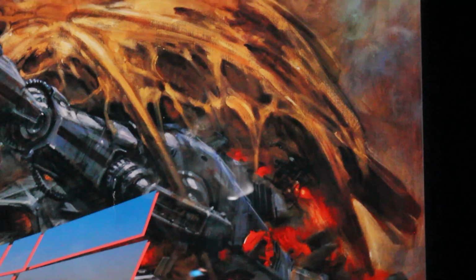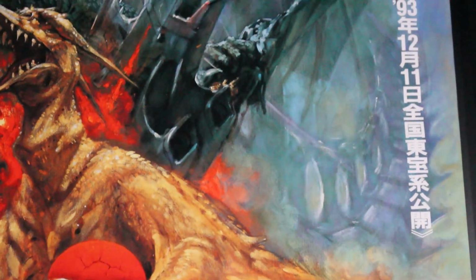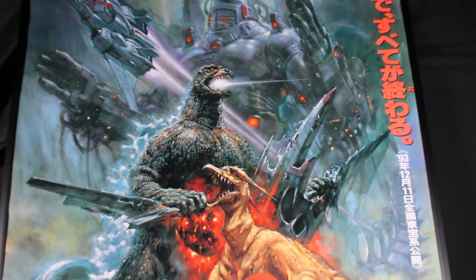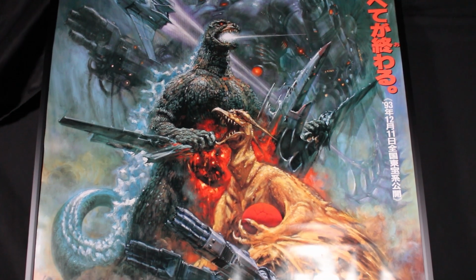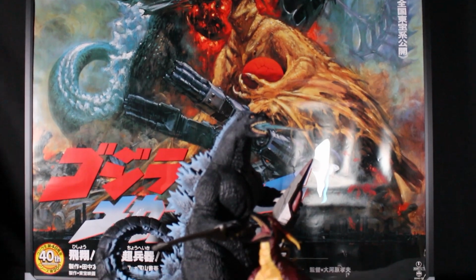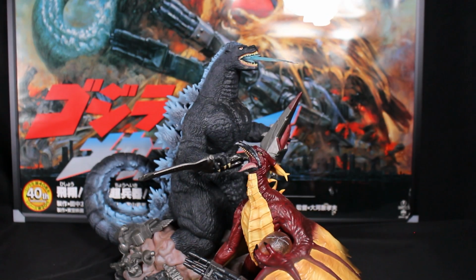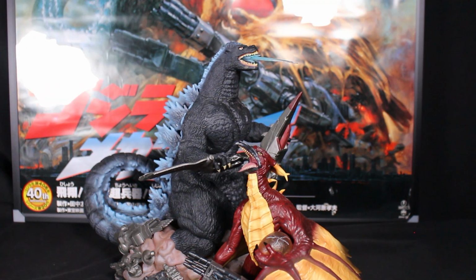Rodan in the poster is from the 1956 design, and he's holding an egg, a very bright red egg. And I think it's very cool because this depicts the battle damage on Rodan's wings. It just looks so cool. This poster overall, I think it's one of the best designs ever. I wish this Mechagodzilla made it into the movie. At the time, I wasn't too crazy about the new redesign of Mechagodzilla, the Heisei version, but it was a great movie.